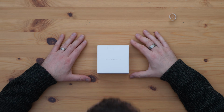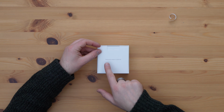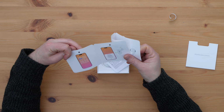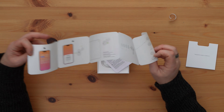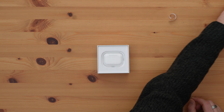Okay, the first thing we see is the paperwork, actually. And it just says, designed by Apple in California. In here we have all the manuals for how to use these things and how they go together, the different ear tip sizes, all that kind of stuff. So we'll just set that aside.